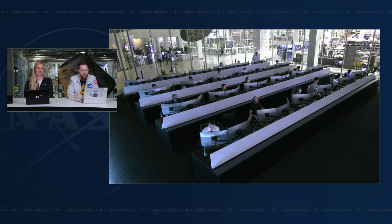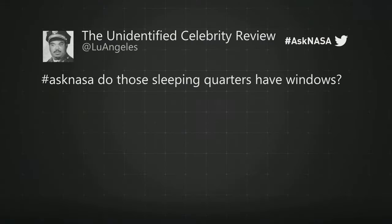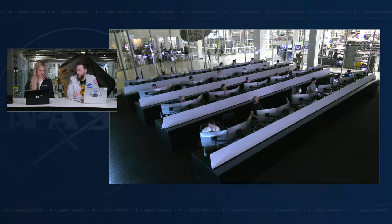We're still about 25 minutes away from Waypoint 1. We've got another question, this from Matt Lou Angeles. Do the sleeping quarters have windows? Great question. Unfortunately, no for most of them. The Dragon ones do. Dragon's got those windows, so when you're staying in Dragon, you've got a window to look out.